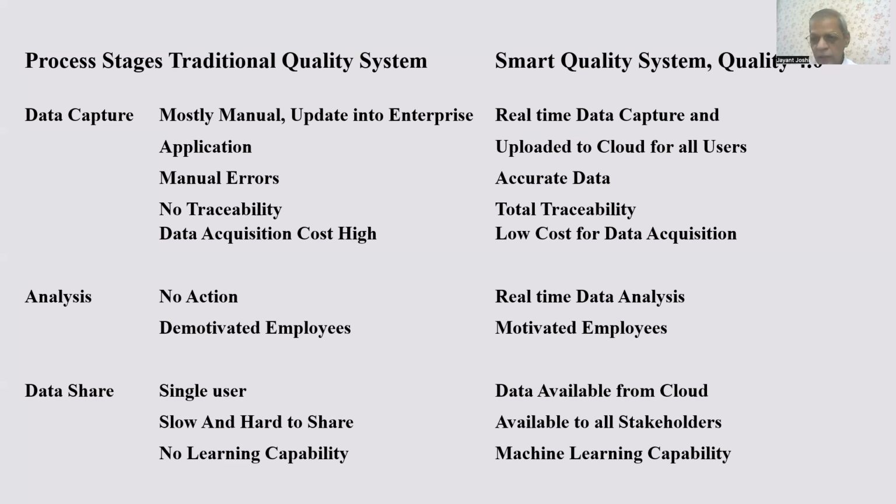And finally, when we look at a complete digital supply chain, all these benefits are going to get added. These are the direct tangible benefits, such as accuracy of data and traceability, as I mentioned. There are a lot of intangible benefits also. So this is just one parameter, data capture.